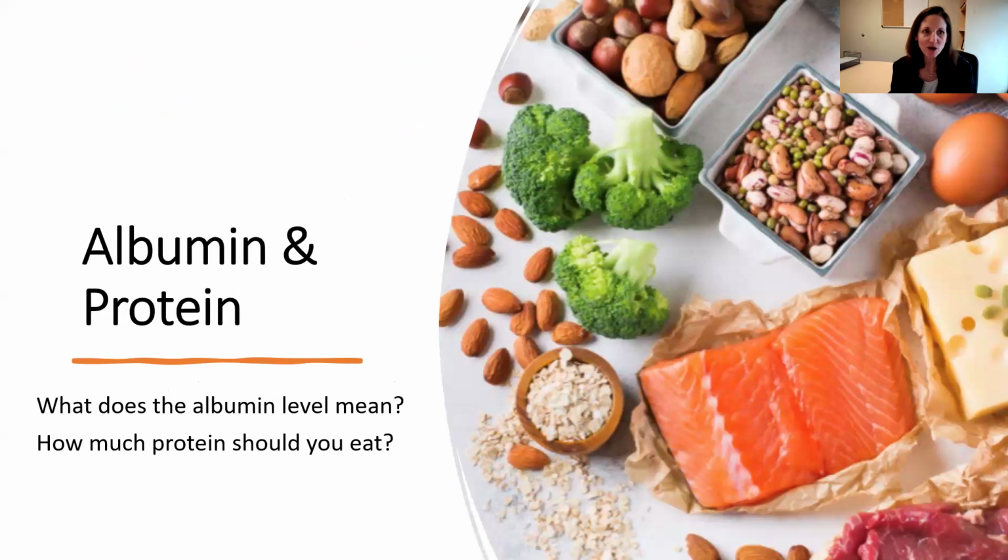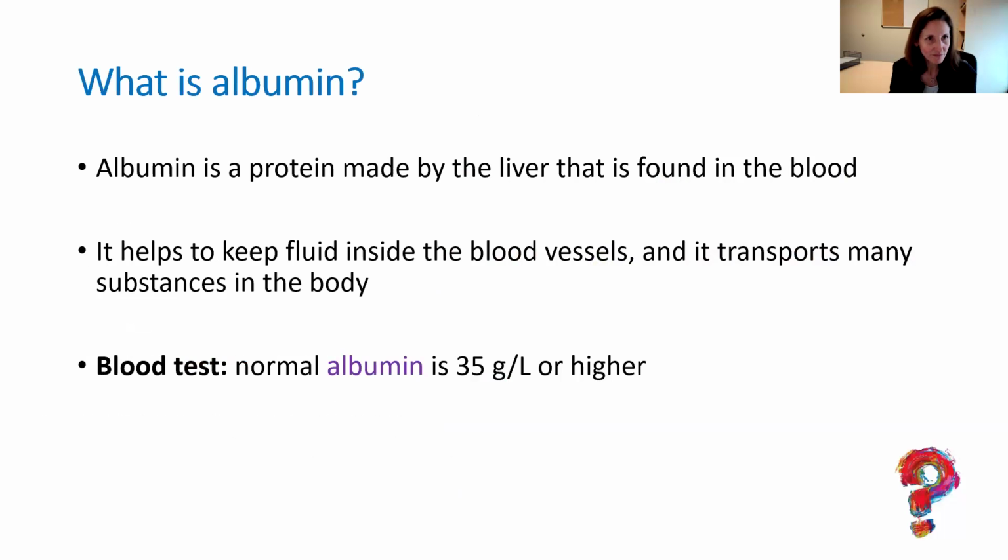Moving on to talk about the blood albumin level, which is another blood test that you'll get, and protein. So first of all, what does the blood level of albumin mean? And second of all, we'll talk about protein and the advice for how much protein you should be eating. So what's albumin? Albumin is a protein that is made by the liver and it circulates in the blood.